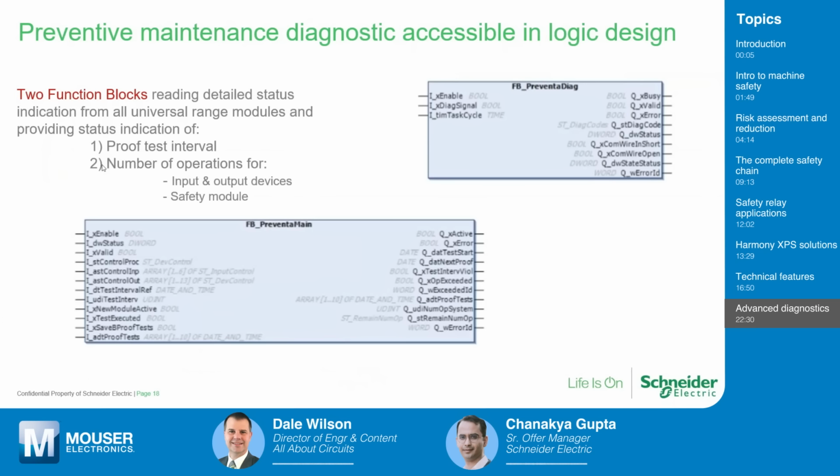There's a proof test total that customers can see, the number of operations for an input device or an output device, and the safety module itself. Because sometimes you step back and think that safety is something that should just work when it's supposed to. Well, I know I've appreciated seeing not only the products and what they can do, but as you've forced us to think about the whole life cycle and the global aspect of safety, I think it's something that will benefit our listeners as well.